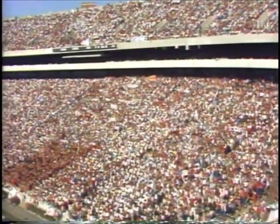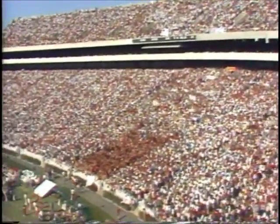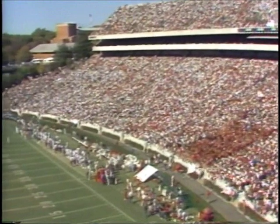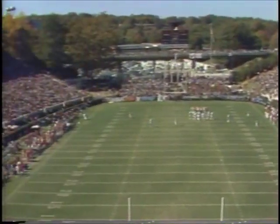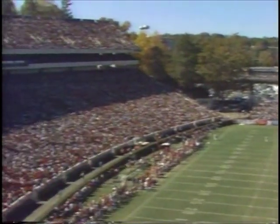The toughest ticket in the South. 62,200 between the hedges, watching and roaring and stomping and howling and having a good time at Sanford Stadium on the campus of the University of Georgia in Athens.